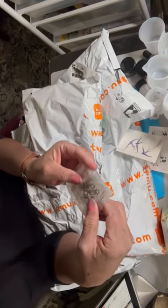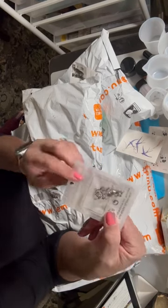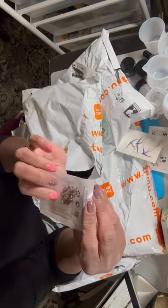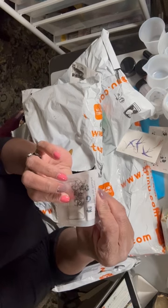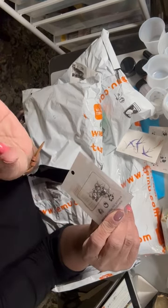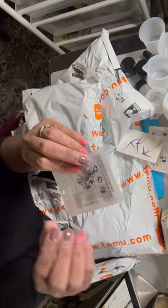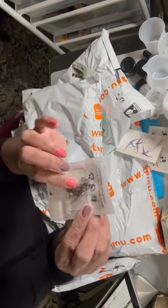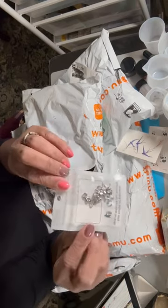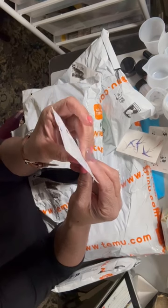These, I saw these on jewelry making. I forget what they're called. They're like little clips that snap onto, when you make a jewelry piece that has a little hole in it, you put that in it, and then your necklace chain fits through it. So these are super tiny though. Oh wow.